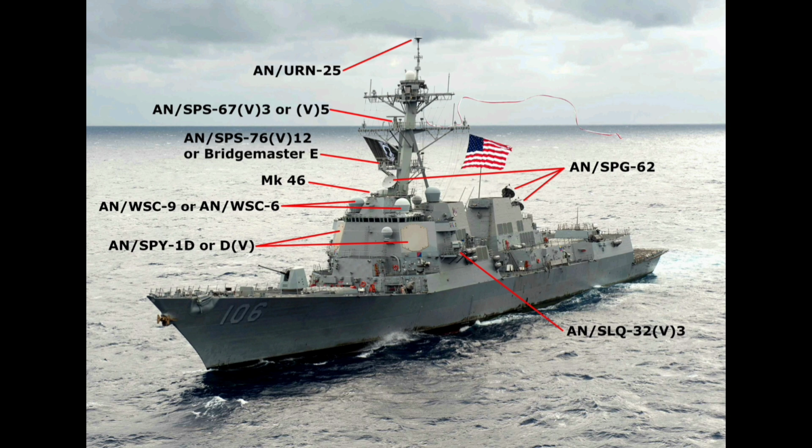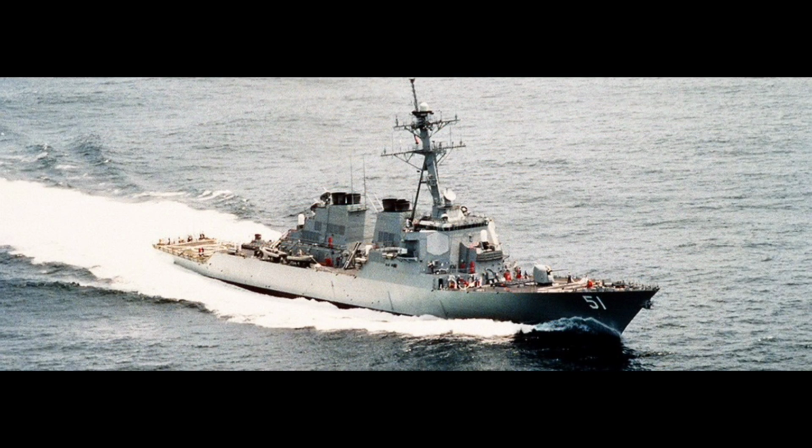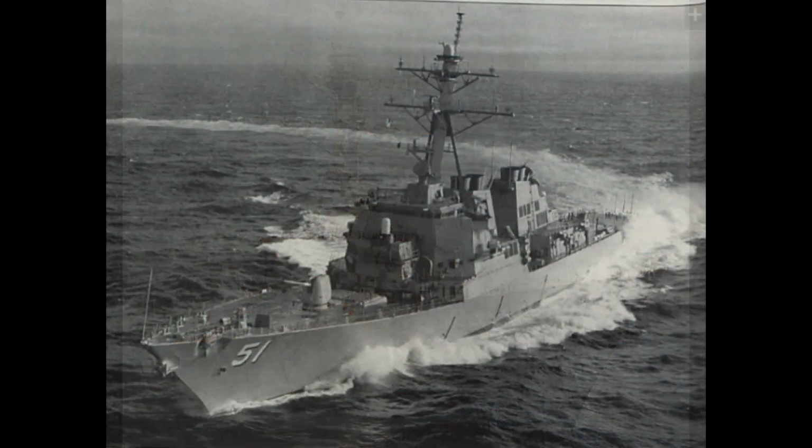Her range is 4,400 nautical miles, 8,100 kilometers, or 5,100 miles, at 20 knots, which is 37 kilometers an hour, or 23 miles an hour. Her complement is 33 commissioned officers, 38 chief petty officers, and 210 enlisted personnel. She has a lot of sensors and processing systems to name, so I am just going to put them up on screen.